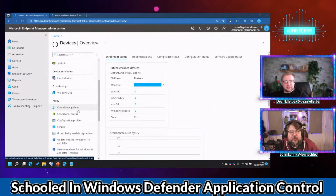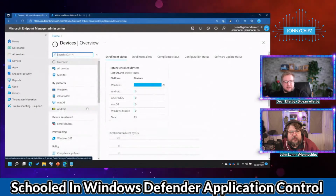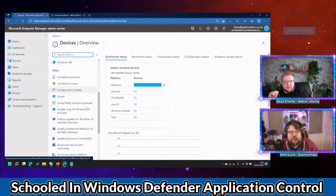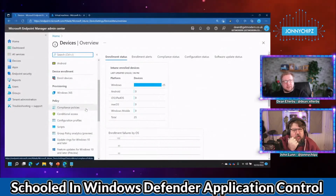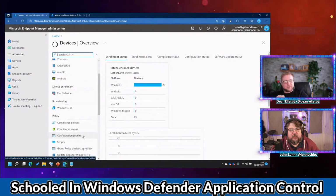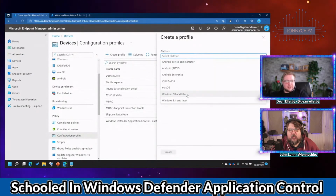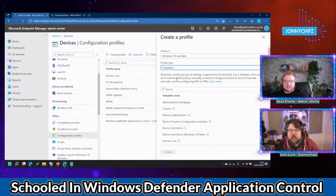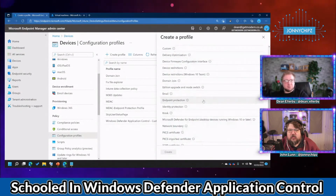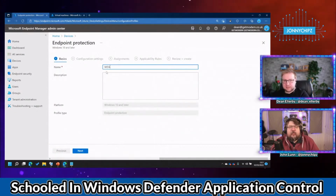In the Endpoint Manager Admin Center, as I'm in now, I've just gone from the home blade to devices. And then in devices, there's a couple of ways you can get to it, annoyingly, and unfortunately, it's not exactly the same. I'll show you the first way. If we go to configuration profiles and then choose create profile, we get to choose Windows 10, and then we're going to look at a template, and the template is endpoint protection. We choose that, and we'll call this WDAC demo.